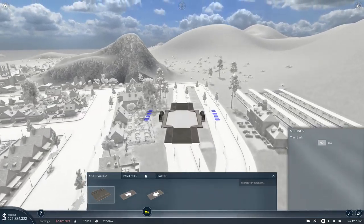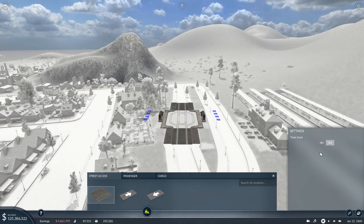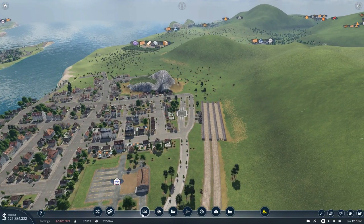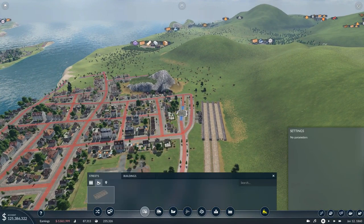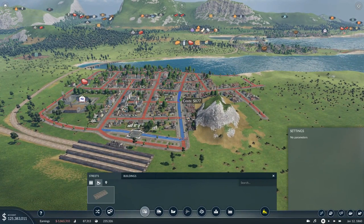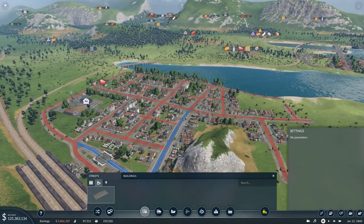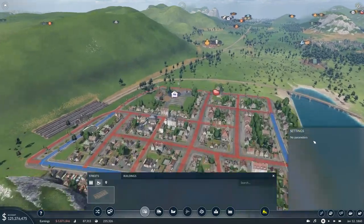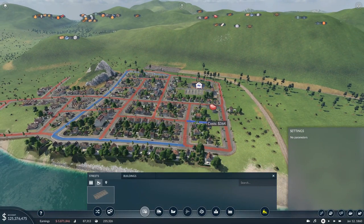Right, let's configure. Tram track, yes. Right, so you are tram tracked up to the max. We then want that. We want to come out here. Out there. Down there, down there, down there. Now, do I want to go along? Do I want to go right along the back? I kind of do. And then I want to go up here, to there, to there, to there. To there.